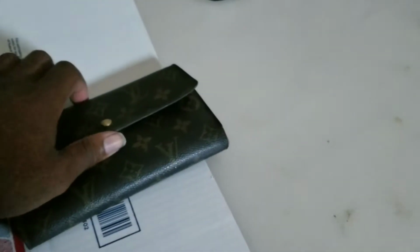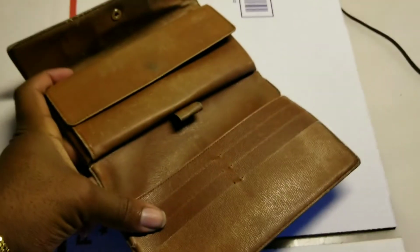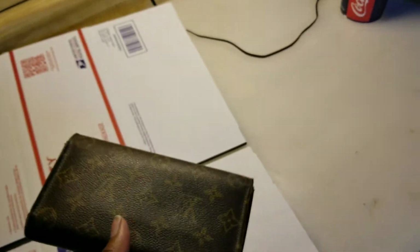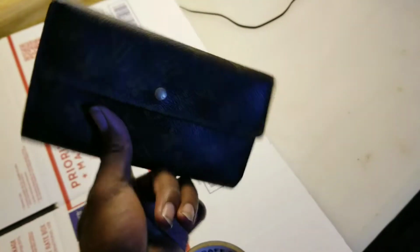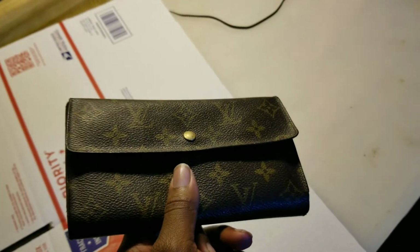With the rest of the money, I bought this Louis Vuitton Sarah wallet. Let me get some better lighting, as you guys can see. It's a nice vintage trifold wallet, authentic, and I purchased this with the rest of the money, and I posted that up for sale. So usually these things sell within a couple days as well, and then we'll see how much money we have after that.